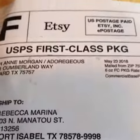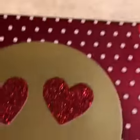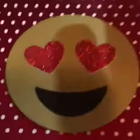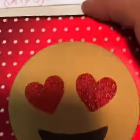Okay, here's the unboxing of my order from Ruth Ann Morgan. Adore Gorgeous. And I'm not sure, you never know. Look at this cute little box. It came with a nice thank you card. So I don't know which one this is. I ordered 2 pairs of earrings, so you're going to get to see it with me.